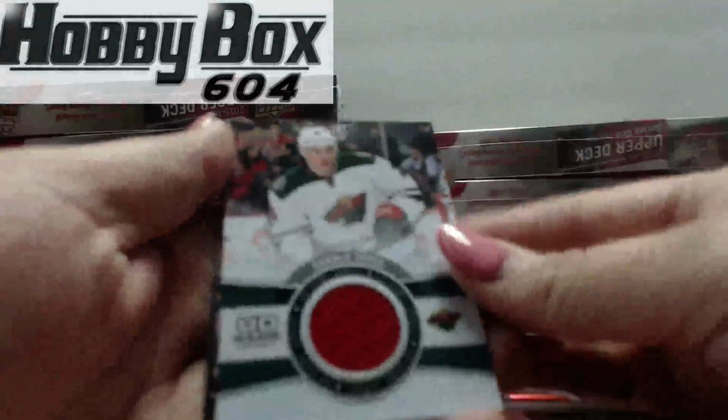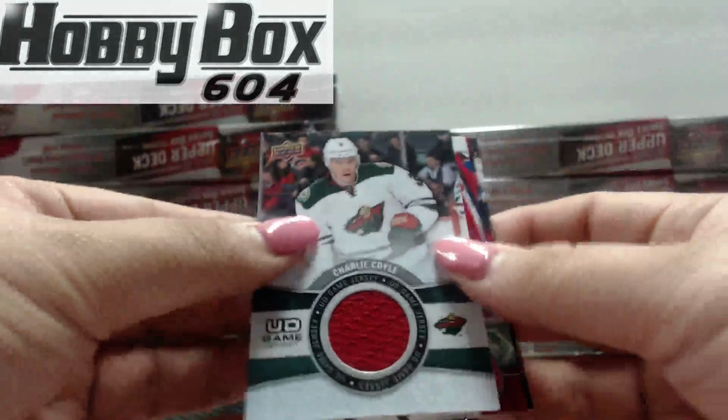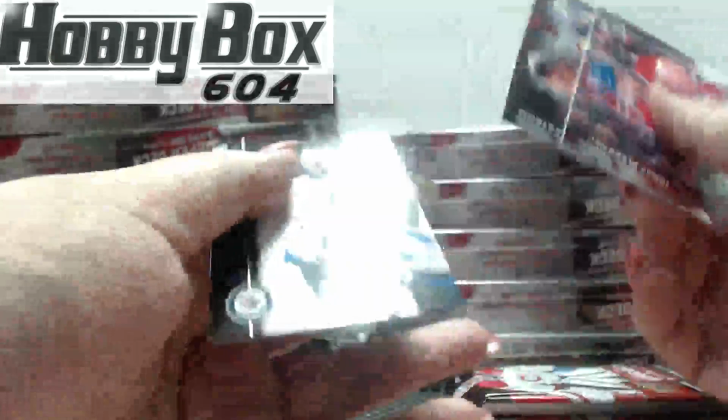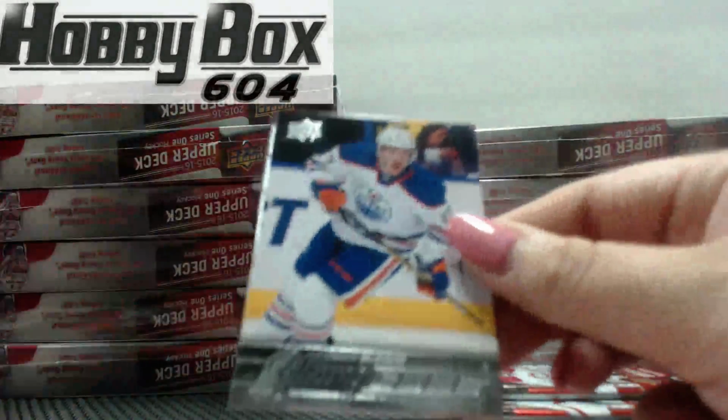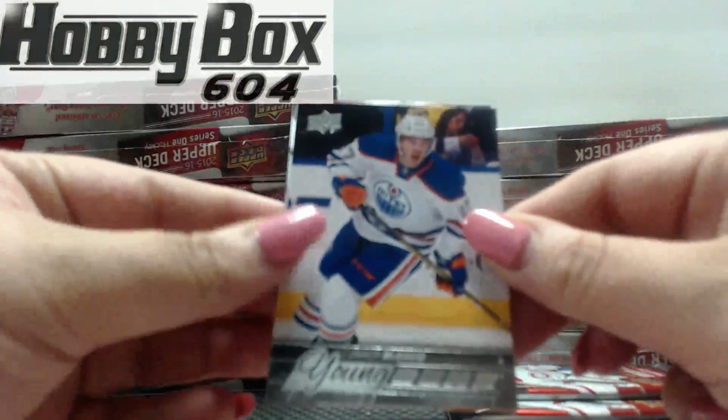And we have an Upper Deck canvas of Marian Gaborik for the LA Kings. We have a Charlie Coyle Upper Deck game jersey for Minnesota. There's the hit from this. Four packs left. Hopefully there's McDavid. Oh my god, a Connor McDavid Young Gun. That's crazy. Greatest box of all time. Look at that. There you go.